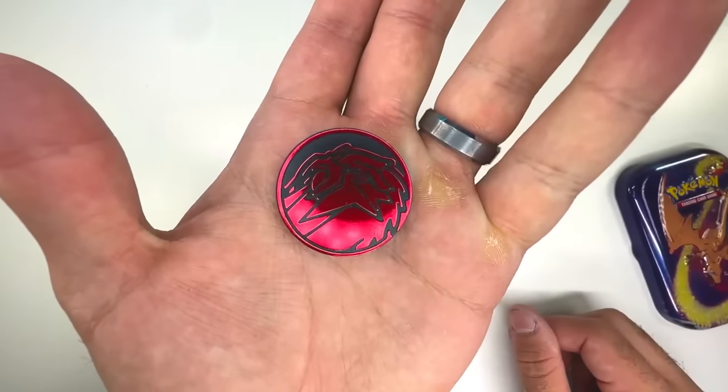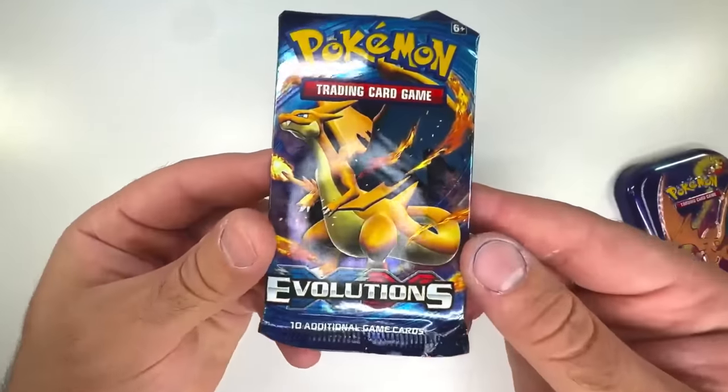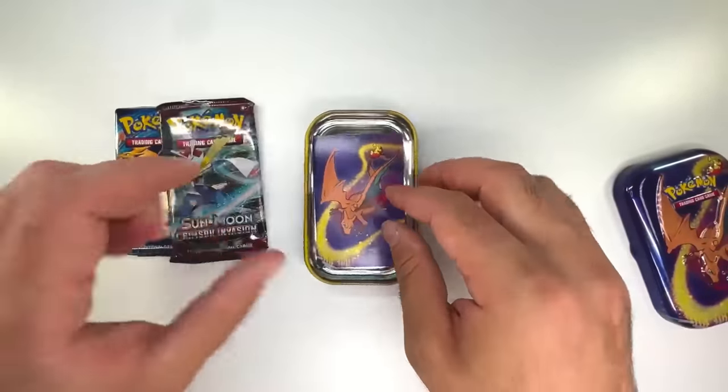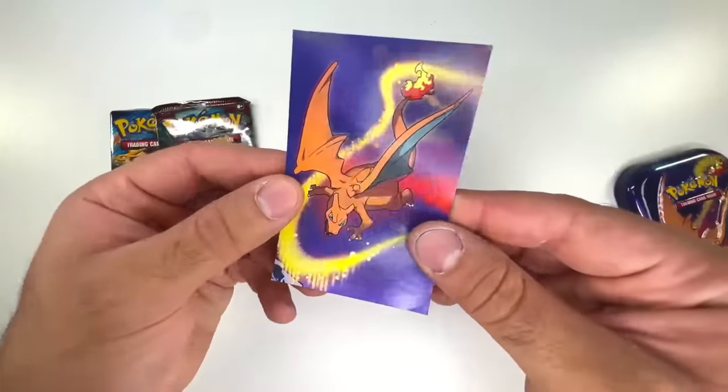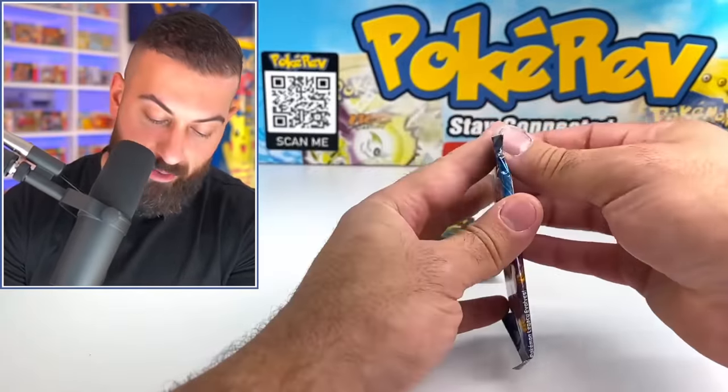We got an Entei coin to start it off. There's one Evolutions pack in here. And then is there something else behind it? Oh, yes. We do have a Crimson Invasion as well. And then, oh, look at this. We got the Charizard artwork on here. Nice. All right, let's get this thing started with an Evolutions booster pack.